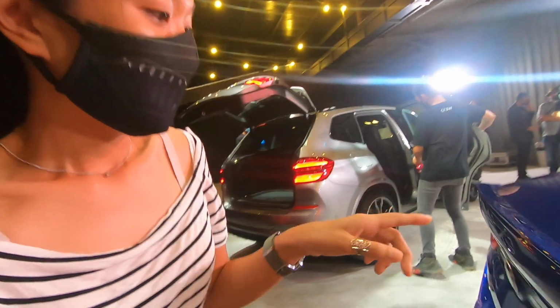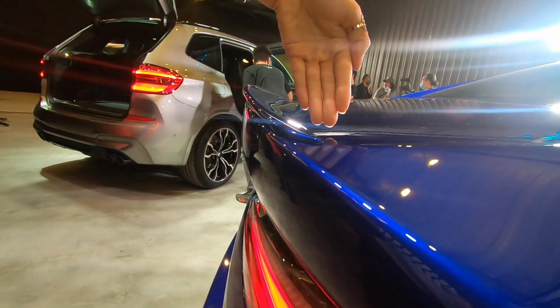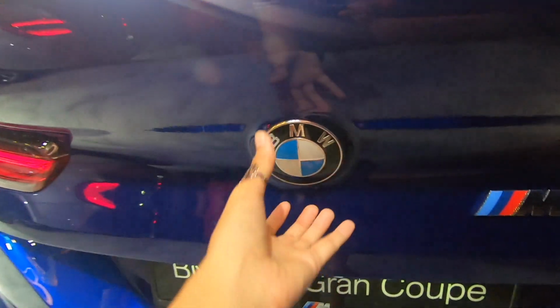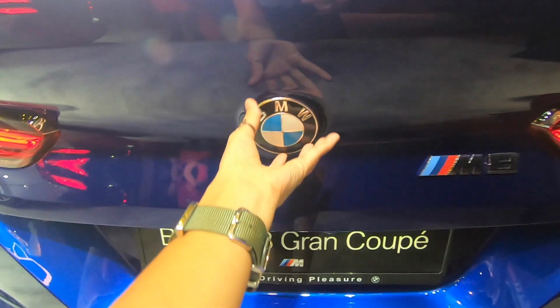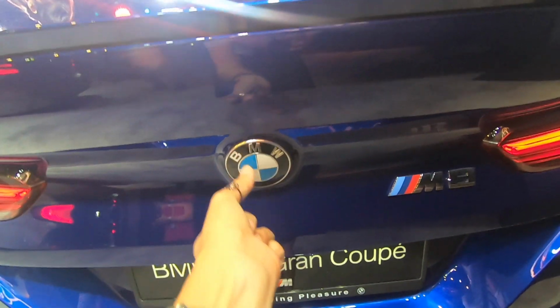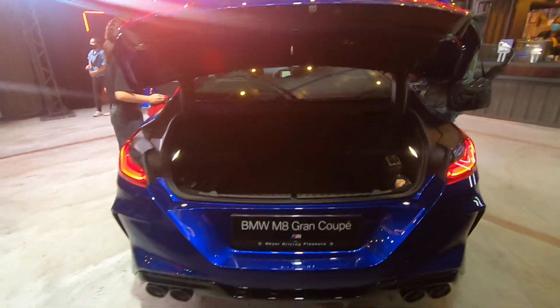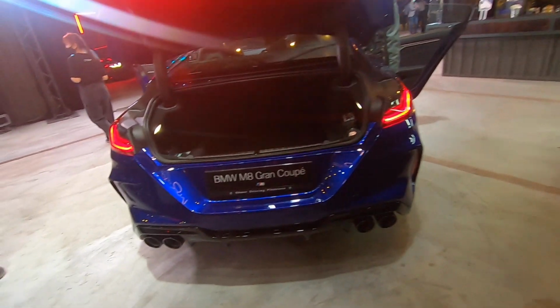Ooh, look at this. This spoiler just flicks out like that. You know Bobby's one, like the 6 series, his generation? This one is the one where you open the boot with a button. But this one, I'm guessing, is at the bottom. Oh, powered. Oh, it opens from there. Oh, very nice. What is all this?